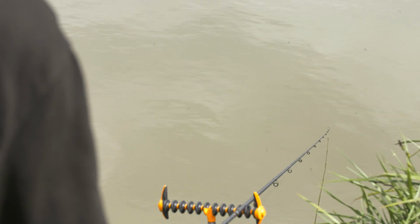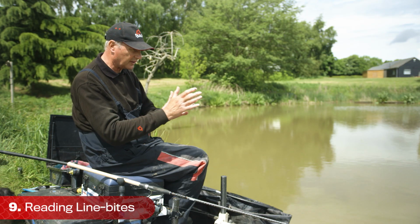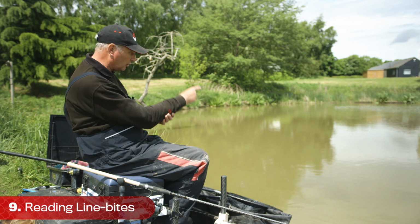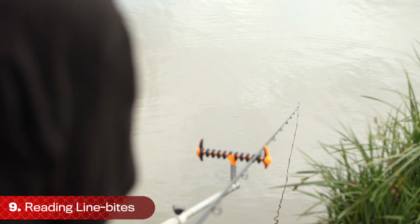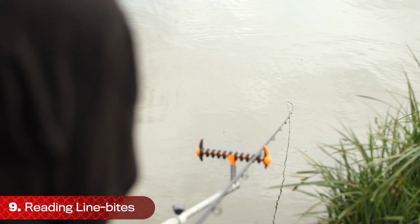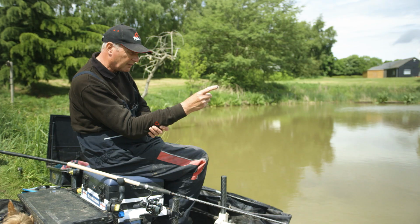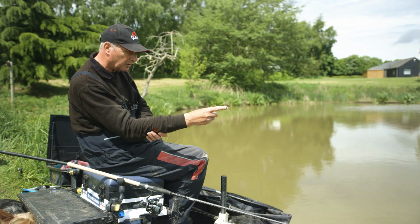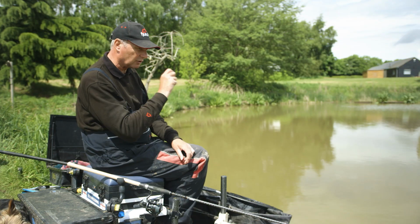One of the things I look for when I'm feeder fishing are line bites. They're really important to the way that I fish. It's one of the reasons why I don't have the rod in front of me. I have it at the side, so I get more of a bend. I get a 70 to 90 degree pull. But also, I don't have a bend in the tip when I'm fishing. I have the tip as slack as possible, but the line tight. And there's a reason for that, because I'm looking for liners.